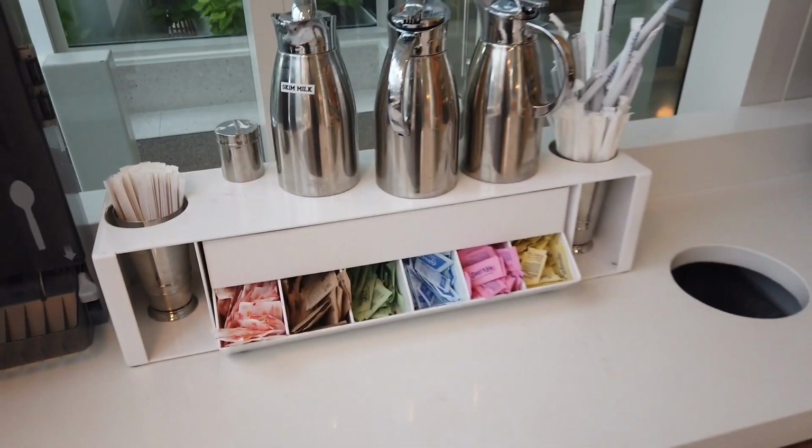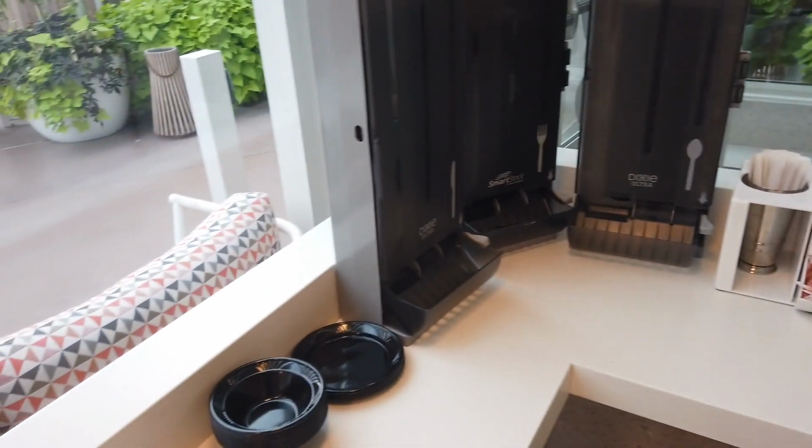You've got milk options, sugars and things like that, and grab and go over here, and then you can go grab your lounge seating wherever you want to go.